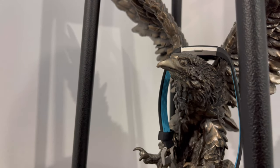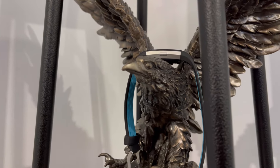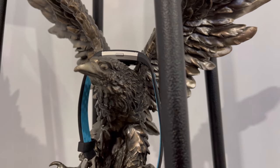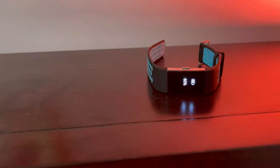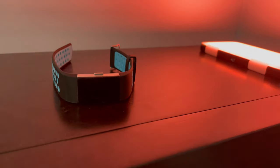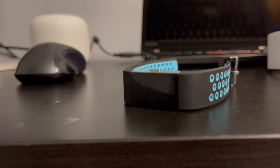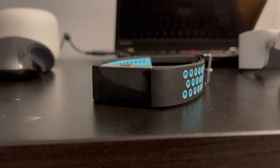Alright, so if you guys have been watching my videos, then you'd know that I usually wear a watch, or a fitness tracker, to be more specific. And that fitness tracker is the Fitbit Charge 2. I've been using it for a couple years now, but the actual watch itself is 4 to 5 years old. And in these 4 to 5 years, Fitbit's lineup of smartwatches and fitness trackers has dramatically changed. So that leaves the question, how good is the Fitbit Charge 2 in 2021?